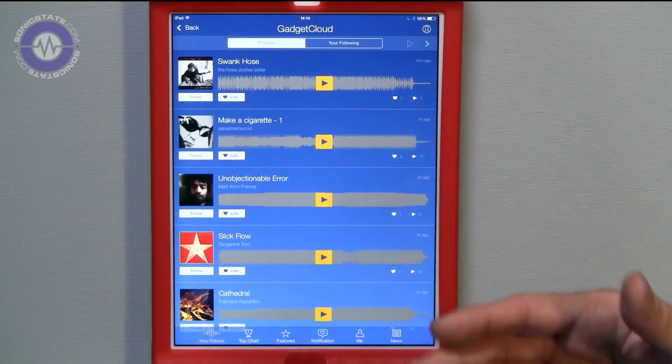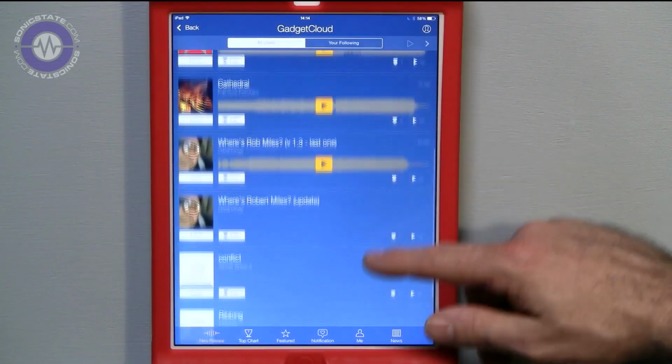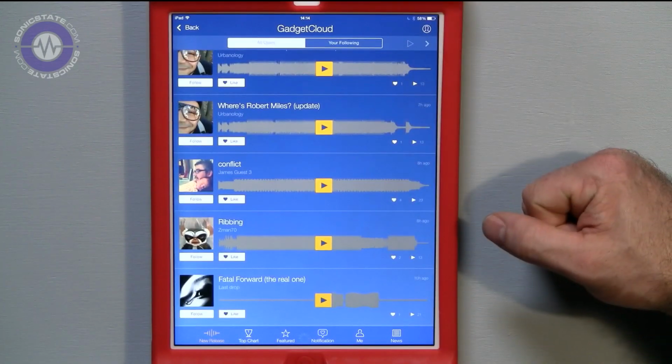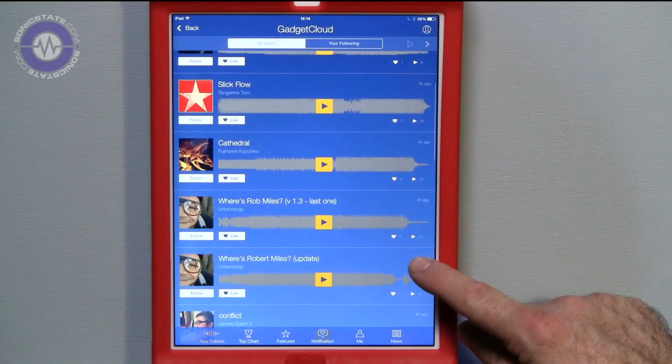So Gadget Cloud, if we go and have a little look at the Gadget Cloud, we've seen a similar thing to this on the IMPC cloud, so you can follow people on Gadget Cloud, and you could listen to people's tunes that they're doing. Interesting title. Yeah, that's the thing. But they're all Korg.